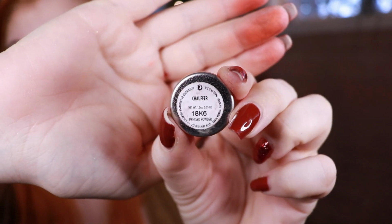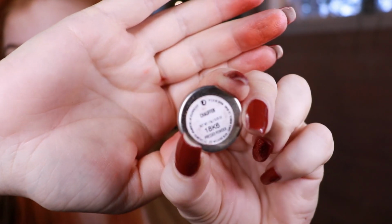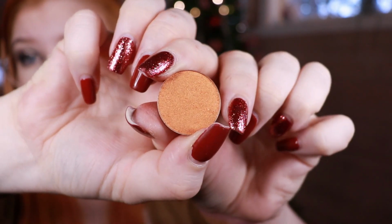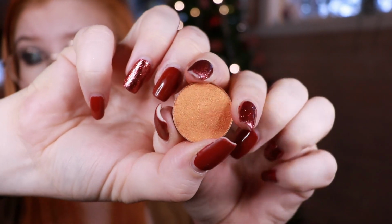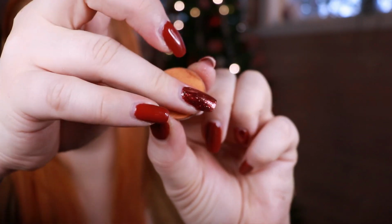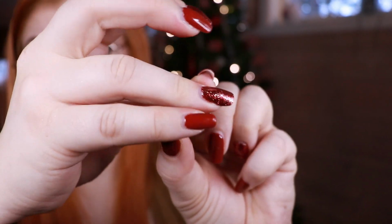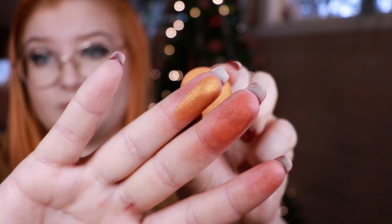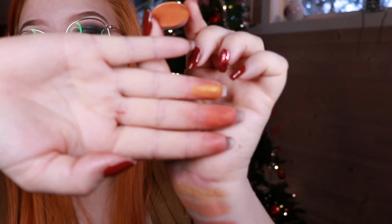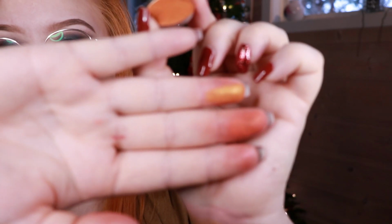Another orange one that I would have not repurchased, but I have used it several times actually, is the shade Chauffeur. It's for the same reason as the other shimmers. It's more of a satin shade, and I do have other goldish shadows that I would prefer to use before this one. But it is pretty and I've used it several times, so I am happy to have it in my collection.